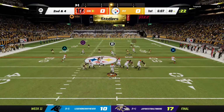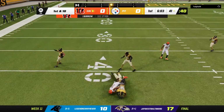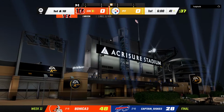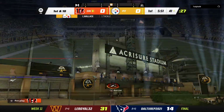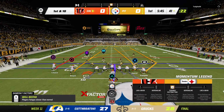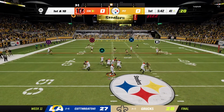From just shy of midfield, Burrow. He gets this in the hands of Mixon. And they're going to have themselves another first down as the tackle's made at the Steelers' 41-yard line. Give them 11 yards that time and a new set of downs. Operating out of Steeler territory now. Here's first and 10 at the 41. Now it's Burrow.